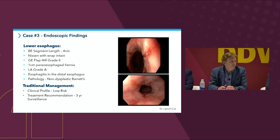We biopsied it against, I think, 3 or 4 different jars, and I don't think we used the Watts on this, but anyway, it came back as non-dysplastic Barrett's, as it always has. So traditional management here, I throw it out to all of you. The patient clearly seems to be fairly low risk. We recommended, or would have recommended, coming back in about 3 years for another endoscopy.